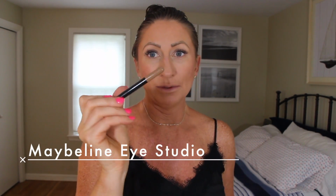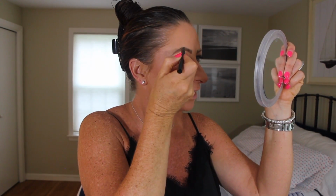So you can see I kind of outlined a little bit, and then I take this, I think it's by Maybelline, I don't even know, the shadow side of it. Here I'm doing there. And I just kind of soften it up a little bit, the line that I made, and fill in the front just a little bit. So you can see the difference from that brow to that brow. Go back in, twist it. Do the same thing on this side.